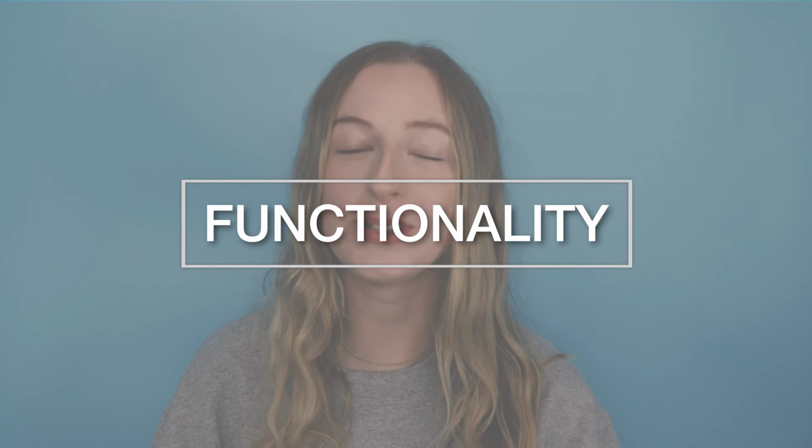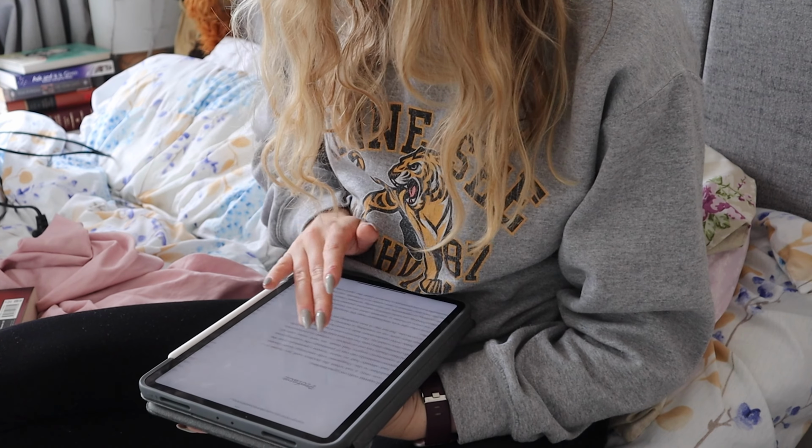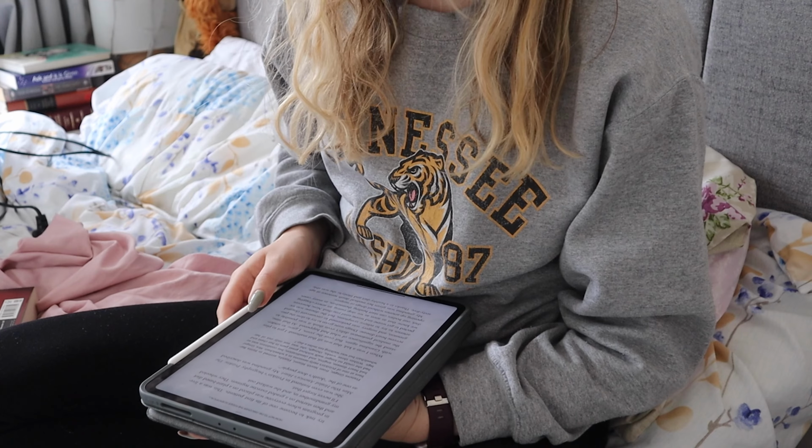So with Apple Books, of course, it's in the name, you need an Apple device to be able to use Apple Books. Now Apple Books comes pre-installed on new Apple devices, so if you buy a new iPhone or a new iPad, Apple Books is automatically going to be on there, so it's super simple and quick to get started, but you do need an Apple account.